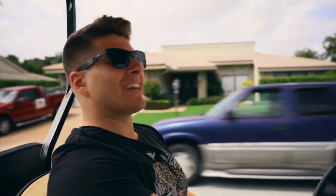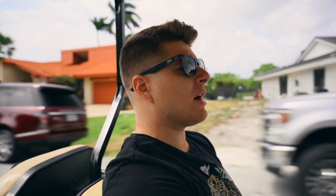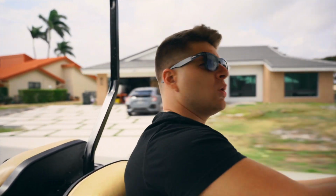All right, guys, so we're headed over to the other property. We're taking the golf cart because my current house is very close to the property we just acquired, which is phenomenal. So we're taking a quick drive.